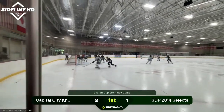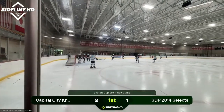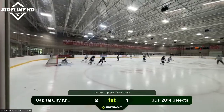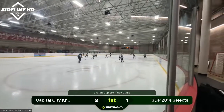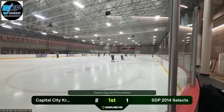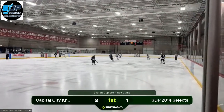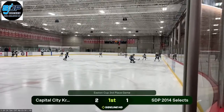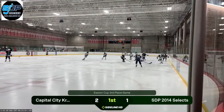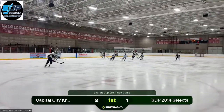A couple of moves by Mertz. Cooper Mertz backhands it back to Scribner. That tandem has been so good for SDP this season. Not able to get a shot through, and SDP blocks the pass attempt at the Kraken. They were trying to send a stretch pass up, similar to on their first goal. Graff collides with Scribner, sends a pass out of the reach of Johnson.